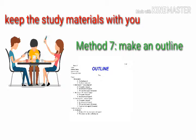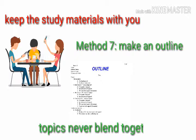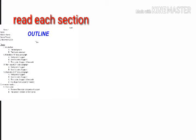An outline will help you to segment your studying so that the topics don't blend together, which could be confusing. Use an outline style that works for you. For example, your outline might include notes on each section of the textbook, or you might start by listing main points first and then adding details in later.